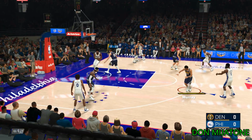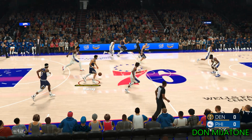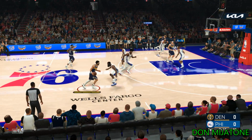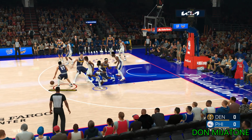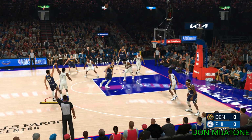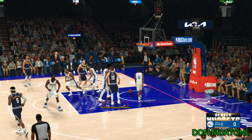Well, we expect to see sparks flying down in the paint tonight. Greg, a couple of very talented centers matching up head-to-head in this one. But with the way the game is played today, we could see them battling at the arc. Modern bigs make their presence felt now all over the floor.